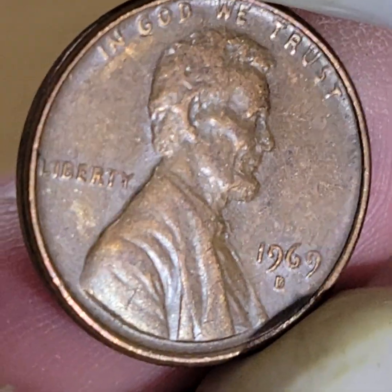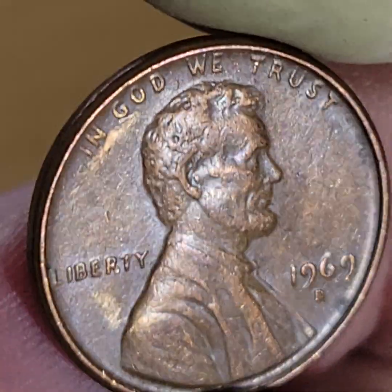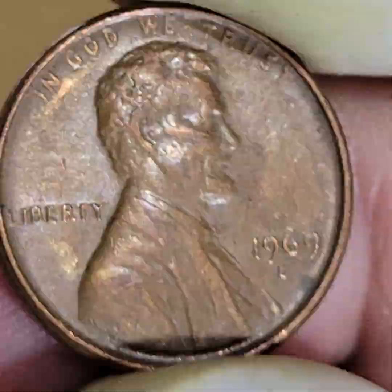I'm gonna look at the field. This one under the loop. All right, we got 3 coppers. Make it 4. 69D. Huh.